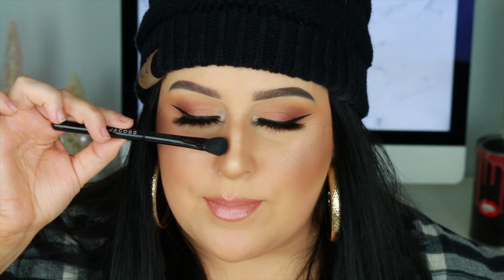It kind of did the work for me, which was great because normally I have to be very meticulous and careful when I'm contouring and just going really slow. And I messed up a couple times and I was like, wait a second, it's not sticking to the top of my nose, it's not changing the shape. And then I realized that it just was not sticking to the concealer, which was awesome.